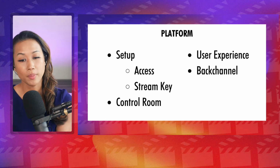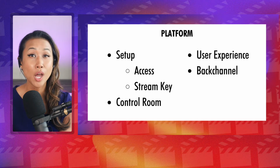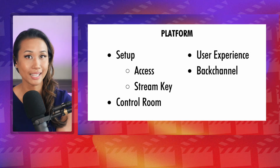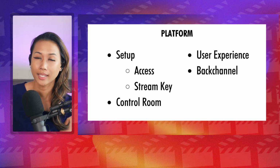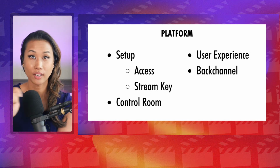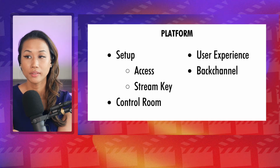So we talked about setup. I want to know which platform in particular we're using. Are they already locked in or are they still in the deciding phase of it? Because I typically won't go and engage with the client until they actually sign on the dotted line and say, okay, this is the platform that we're going to use.